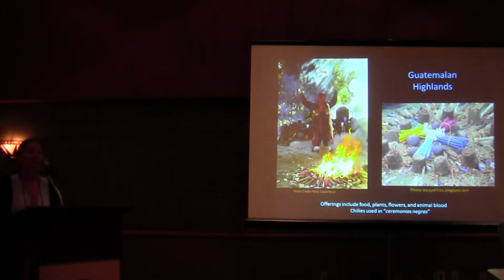And in the Guatemalan highlands, they also have these different sorts of rituals, again, to thank the gods and venerate the ancestors, and they'll burn really just about anything. In these sort of circular areas, these offerings will include plants, fruit, flowers, and animal blood spread on top.